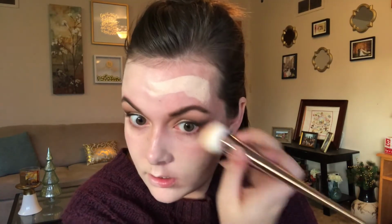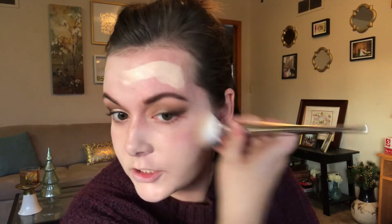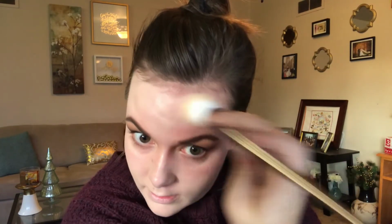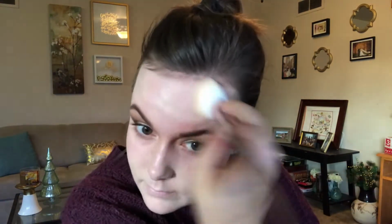And while it does end up blending out eventually, I don't think that it blends out quite as fast as the IT Cosmetics brush. But I am not a brush connoisseur because I have been loyal to my beauty blender for a long time now. So for me, using a brush feels foreign anyway. But this one does seem to be getting the job done. Let me know down in the comments if you guys have tried this and how it performs compared to some of your other brushes. If you have any other affordable options, I would love to know.